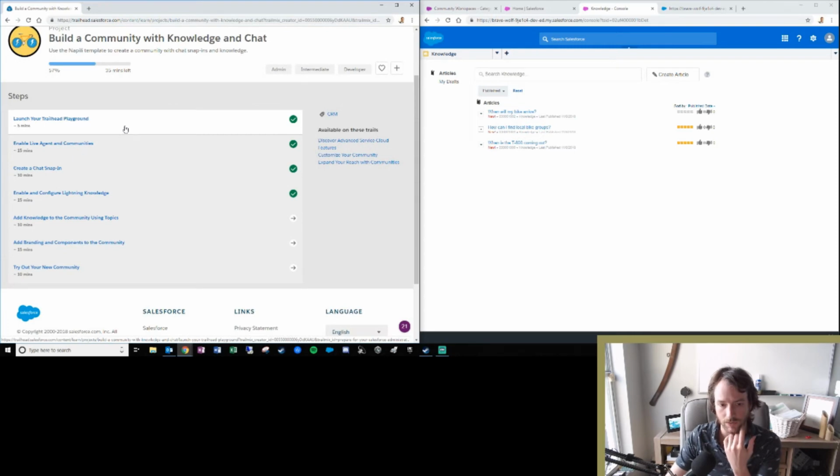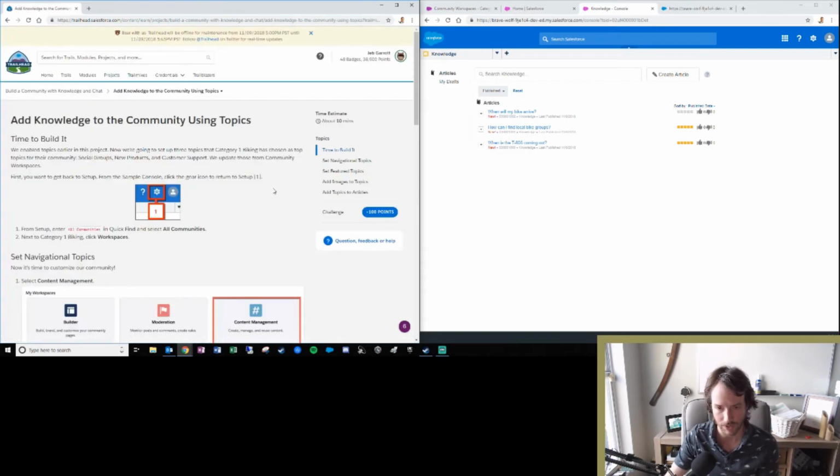So we've gone ahead, we've launched the Trailhead Playground, we've enabled live agent and communities, we've created snap-ins, enabled and configured lightning knowledge, and now we're adding knowledge to the community using topics. So we already did some configuration of topics before, but now we're going to finish it out. All right, time to build it.